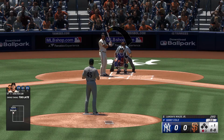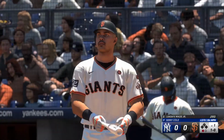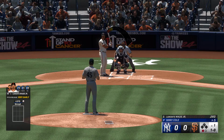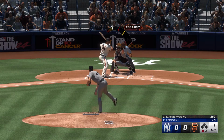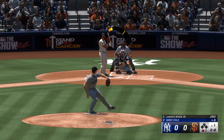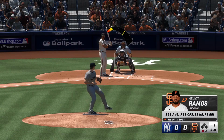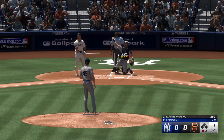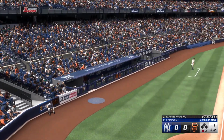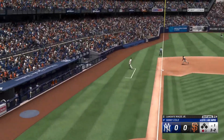Here's Lamont Wade Jr. And there's a ball. 1-0. Next offering way upstairs. One out, bases empty. And another ball. 3-0. There's a strike, and now 3-1. One down, bases empty. Gets a piece and stays alive.